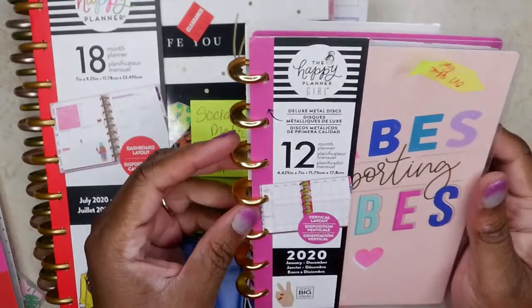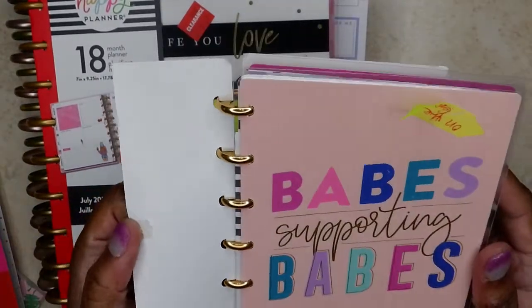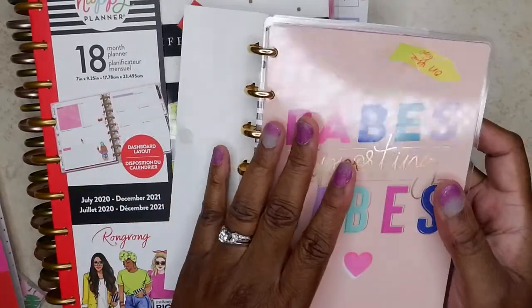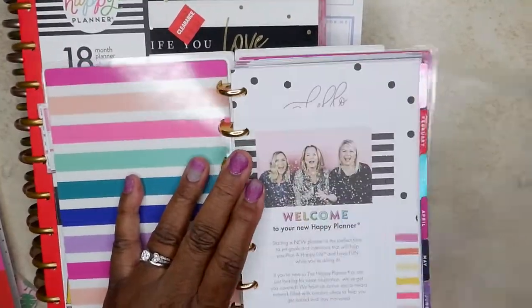Okay, so this is a mini vertical layout. And the cover is just, yeah, it's not like super exciting. But I got this because, again, it was on clearance and it had metal discs. All right, so I'm going to make this my on-the-go this year. And I'll show you the setup.